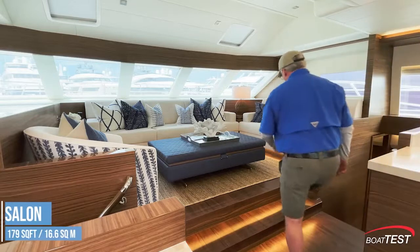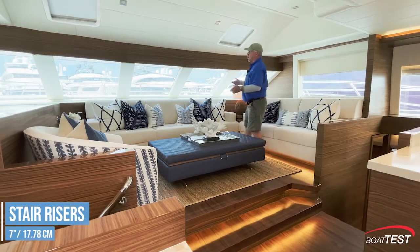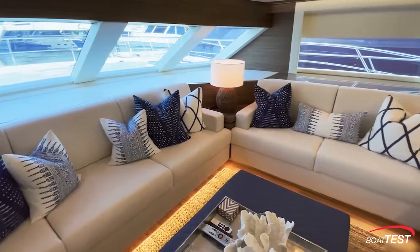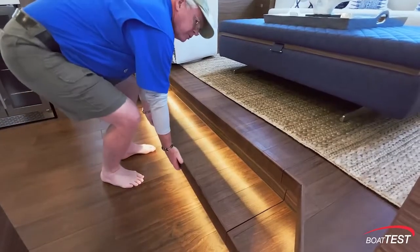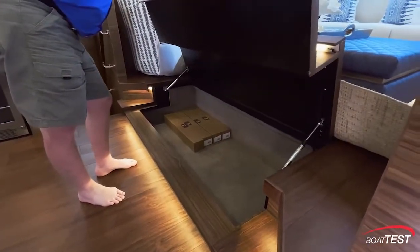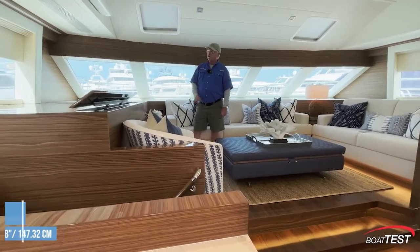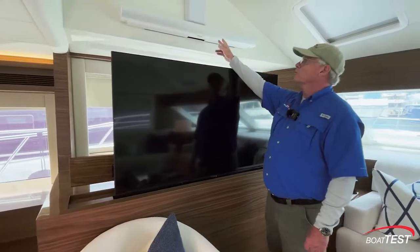Moving forward, we go up 2 steps with 7-inch risers, nice comfortable step, and we come to the salon area. The overhead height increases to 7 feet 10 inches, wraparound seating around a coffee table. Here's an interesting storage solution. Storage around the sides, and there's also a 58-inch TV on an electric lift. The sound is connected to a Sonos sound bar.